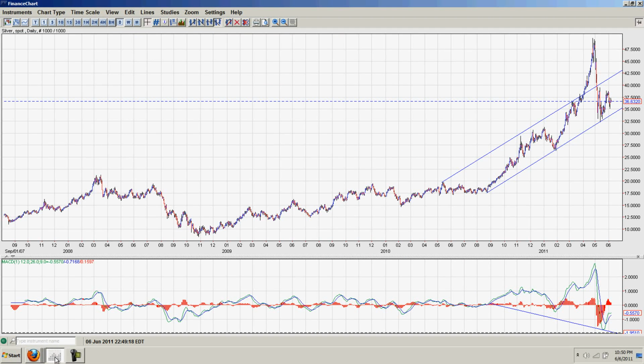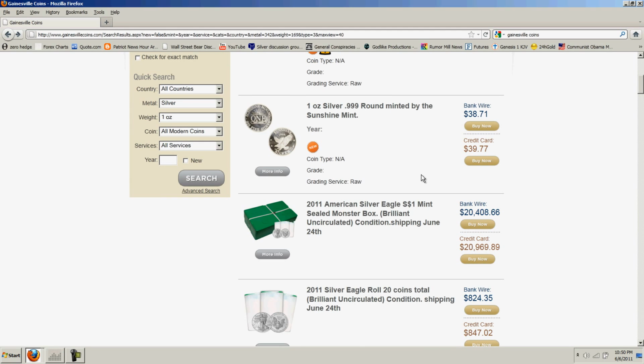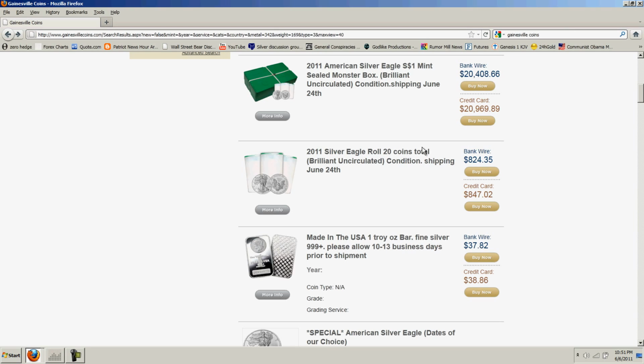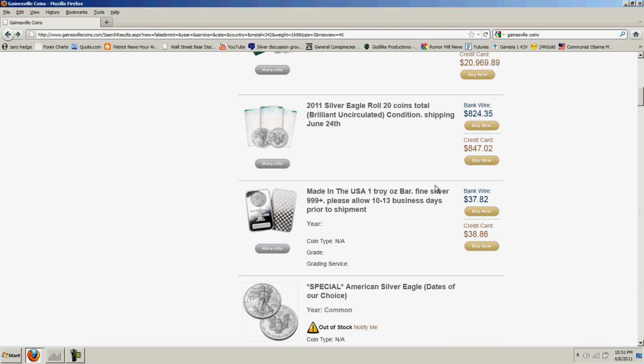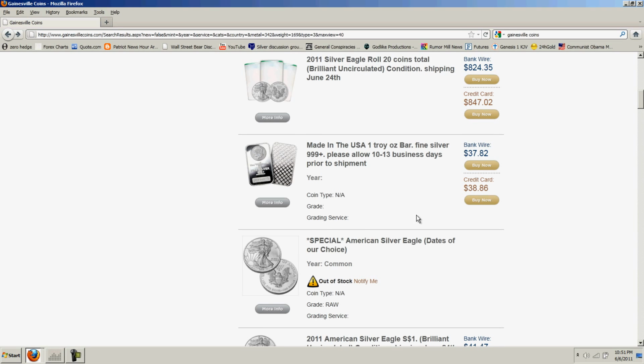That's about $2 over spot, which at the price we're at is a pretty good amount over spot. Just a $2 markup, but that's a Sunshine round. The monster boxes aren't shipping out till June 24th, and same with the rolls. The Made in USA bars look like they're available, and that looks like just a little bit over $1 over spot, so this is going to be one of the best deals here. Looks like a lot of what's left is just the generic type stuff.